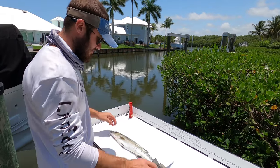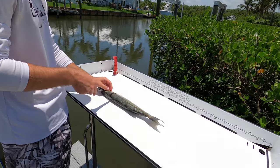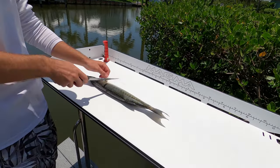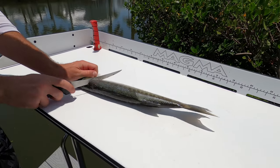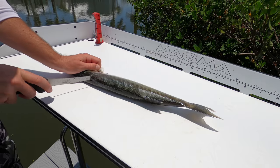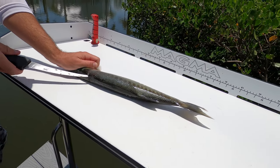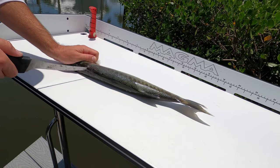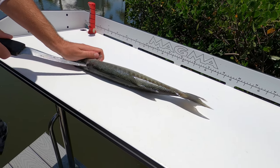So we are going to fillet this fish how we would any other fish. In case you guys don't know how to fillet a fish, I'll do a little demonstration. And like I say, whenever I fillet a fish, I am not the best at filleting fish, so take everything I say with a grain of salt. So we're gonna make our first slice there. Then we're going to go all the way down to the backbone. There it is. Then we're going to cut along the edge of that.